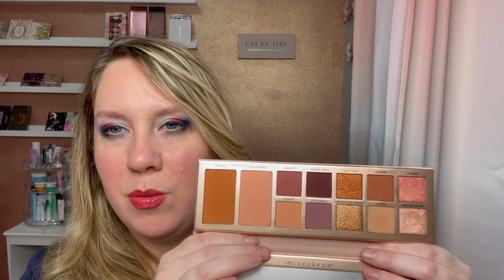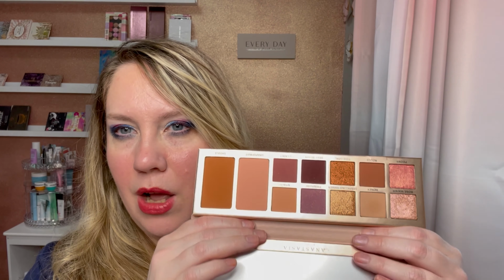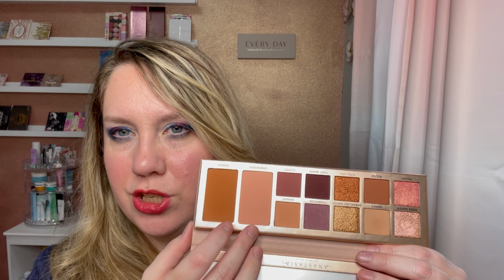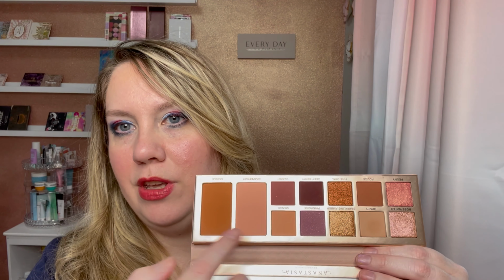And I do think that this probably would have gotten a bit more hype and love if it didn't have these two cheek shades in it. I definitely feel like they could have split it and left these two in as an eyeshadow shade, but then thrown in two other staple colors to this palette. However, that being said, I absolutely do love this palette. I love the packaging. Definitely one that I'll be reaching into.